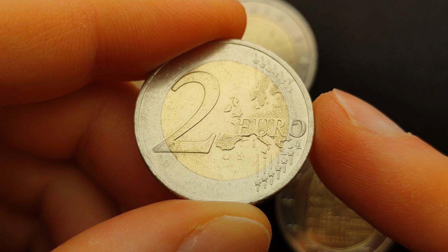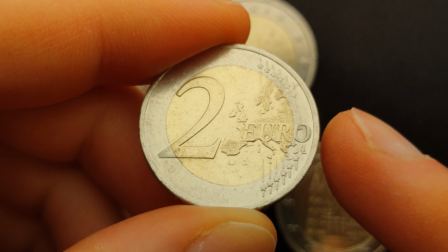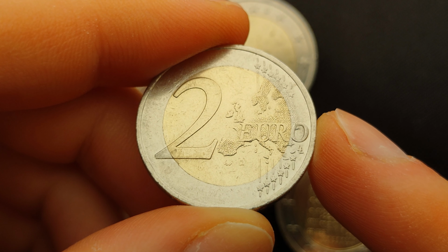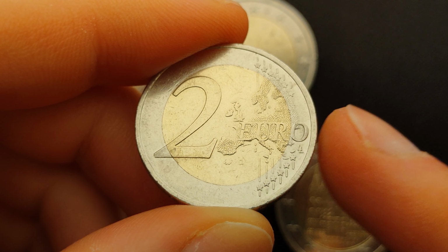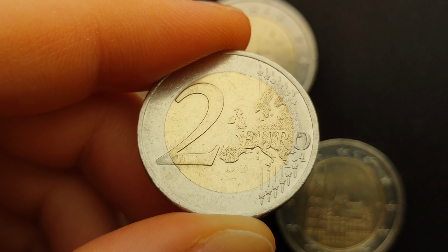Superimposed over the map of Europe is the inscription 2 euro, the face value of this coin. The euro's common reverse was designed by Luc Luycx, a designer at the Royal Belgian Mint. His initials, the double L, are seen on the right side of the design, just under the O.